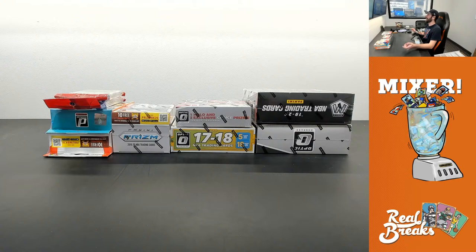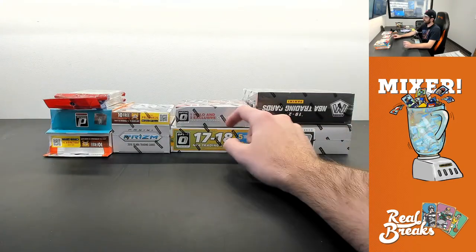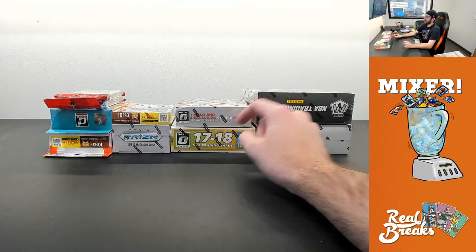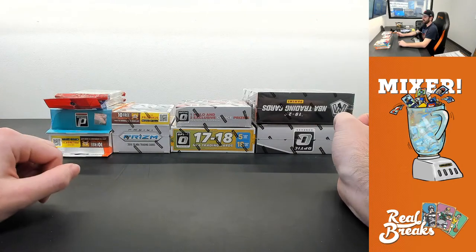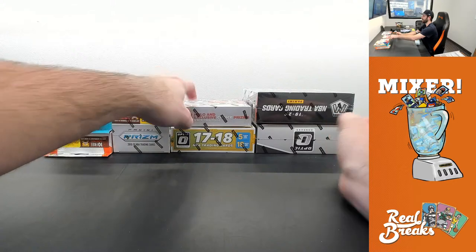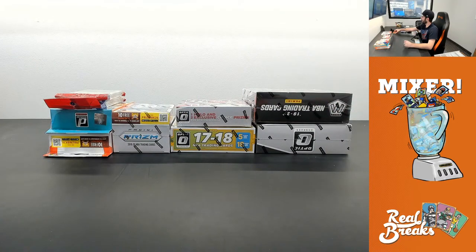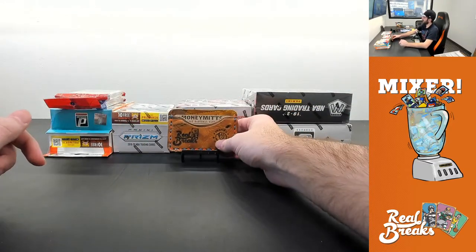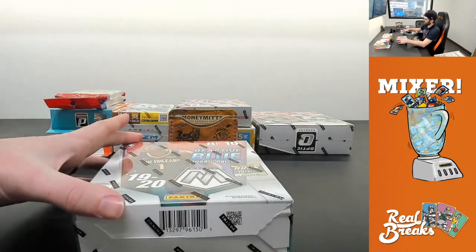We've had the draft stuff come out, but still waiting on Hoops, which comes out at the beginning of next month. 17-18, we got Optic Fast Break. Then 18-19, we got a Donruss Hanger and two Prism Cellos. Then for current year stuff, we've got a Prism Hanger, Prism Blaster, Optic Choice, Optic Mega Box, and Mosaic Mega Box. So it should be kind of a fun mix here with some high-end chances as well as some base-heavy stuff, but let's get our mitts out, and I'm going to start off with the Mosaic Mega Box.